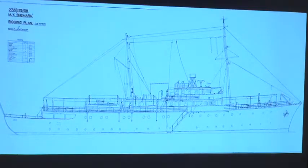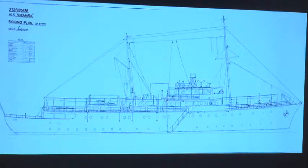But this is how she appeared. This is one of the Vosper's drawings. And this is basically what she looks like today.